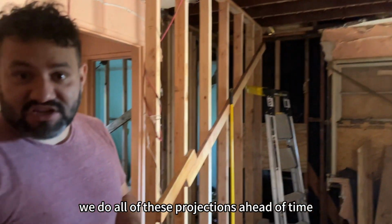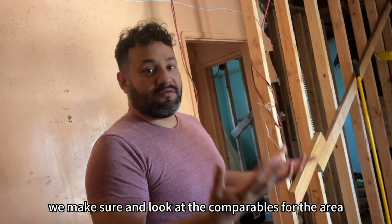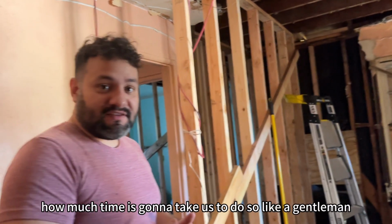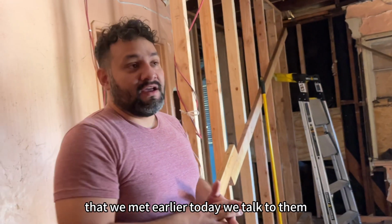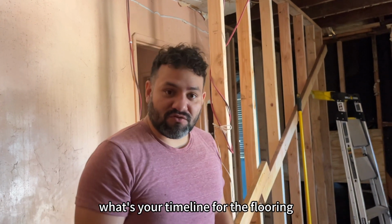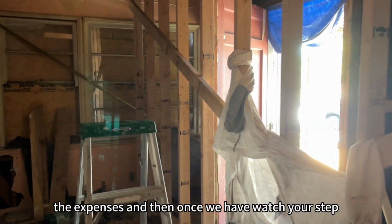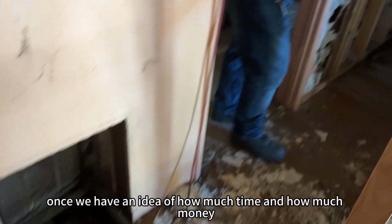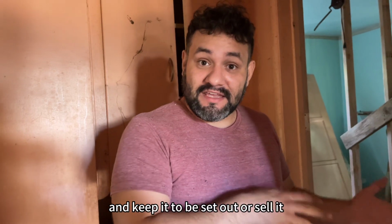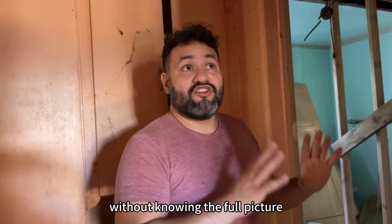Now, we do all of these projections ahead of time. So before we even put an offer, before we invest our money, we make sure and look at the comparables for the area. We make sure and see how much the property can sell after repairs, and then how much time it's going to take us to do. So like the gentleman that we met earlier today, we talk to them, we say, okay, what's your timeline for the roof? What's your timeline for the drywall? What's your timeline for the flooring? And then we take all of that into account. We take into account the expenses. And then once we have an idea of how much time and how much money it's going to take in order to acquire and to renovate the property, and then refinance it and keep it, to lease it out or sell it, then we move forward with the investment. We never invest our money without knowing the full picture.